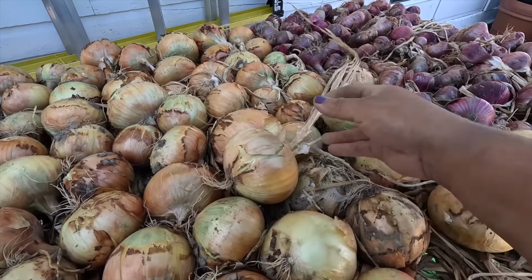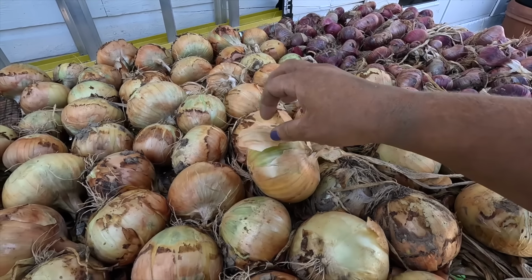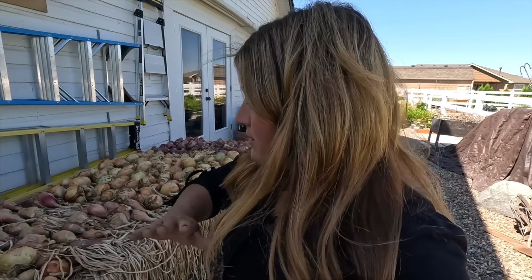The whole goal is just to make sure to remove anything that's got any excess moisture because you don't want to introduce that into your storage area. So we need to get this done in order to do our next step. So here we go.